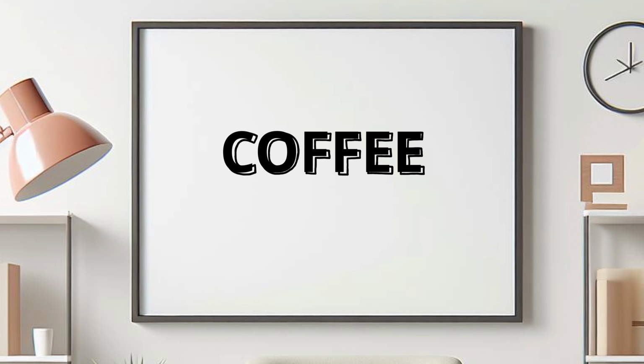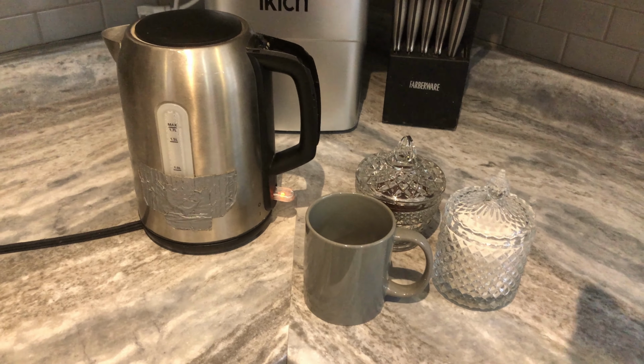Number 5, a coffee maker. There's plenty of ways to make coffee at home: a coffee cone, French press, Keurig, drip coffee maker, percolators, espresso machines, cold brewers, or the fancy method I use, an electric kettle and some instant coffee.